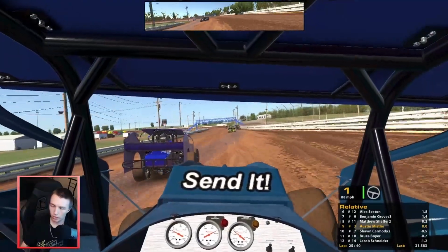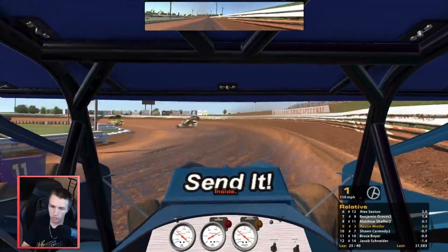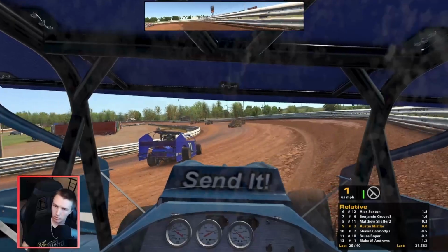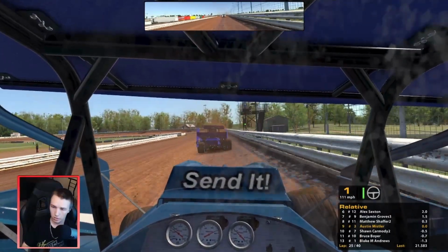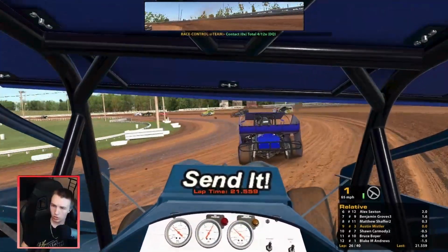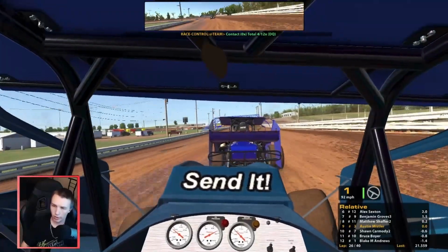Want to get a run here on the 11. Kind of did. That was nice. Clear, clear, clear. Try to run the outside by him if possible. I suck in 3 and 4. Jeez, I was so sideways there. 21.5. But top and 1 and 2 is fast. Bottom and 3 and 4 seems like the quick way around right now.